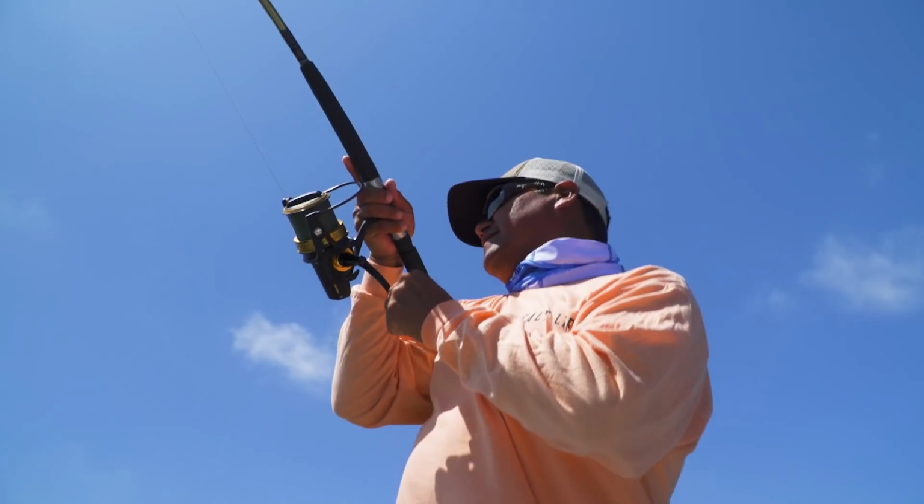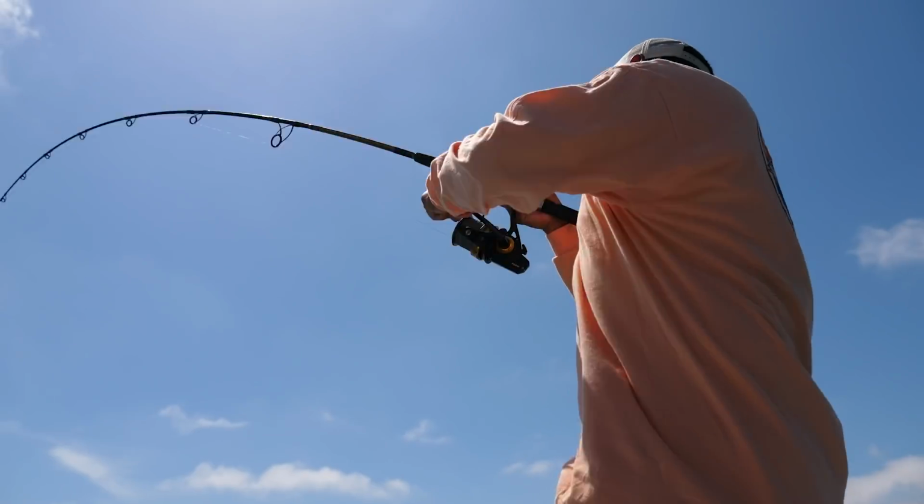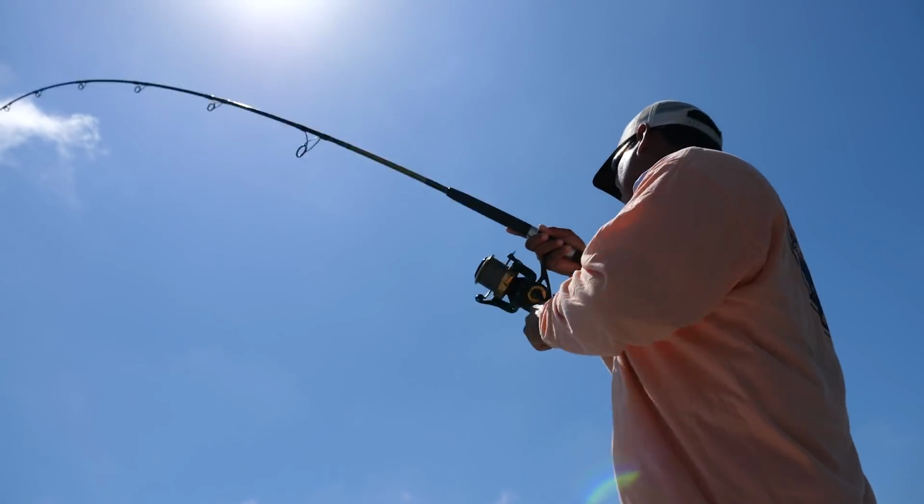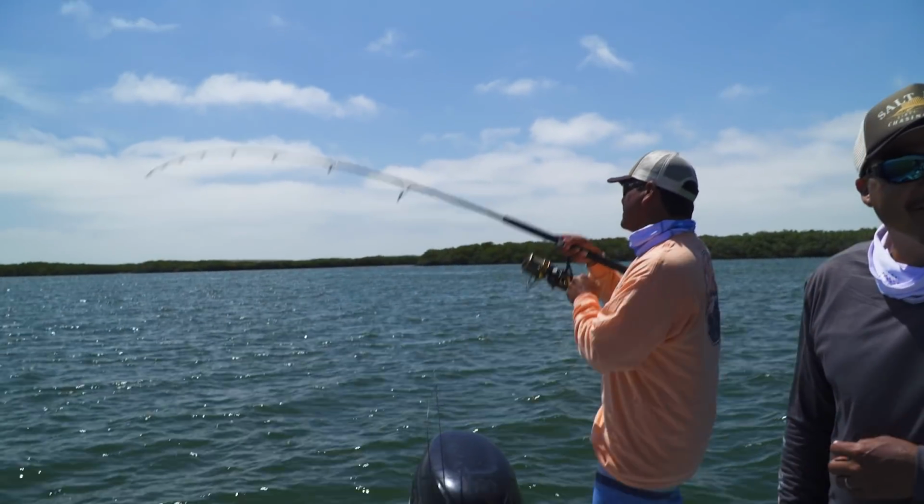Switching it up to soaked bait on the bottom was a great idea. Nice! Get it, Felipe! That's a hit. Yeah, sorry. Wow. Never mind. Said that too soon, look at that. That's a triggerfish. Oh, yeah.